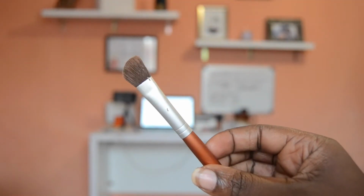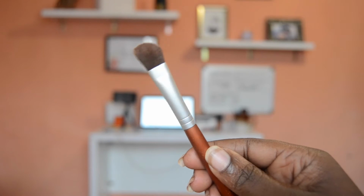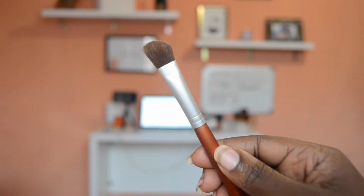This brush is a smaller version of the Deola angled eye brush. It is an angled eyeshadow brush, but I use it to contour my nose. So it gives me a very nice and defined contour by the sides of my nose, which I really like. As I said, it's a smaller version of this, as you can see. So that's why I like using it.